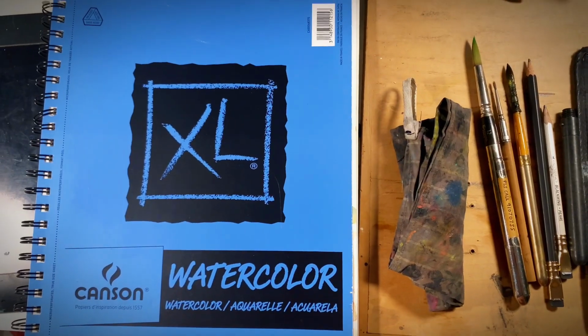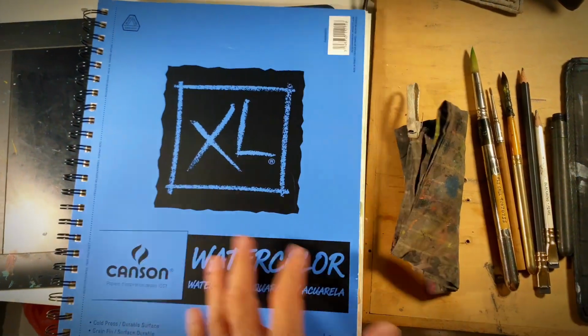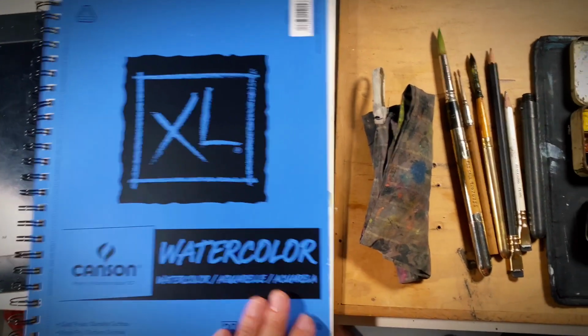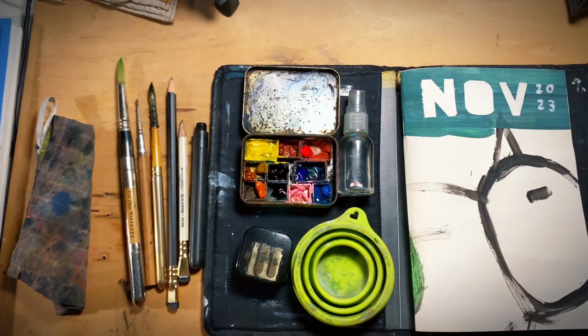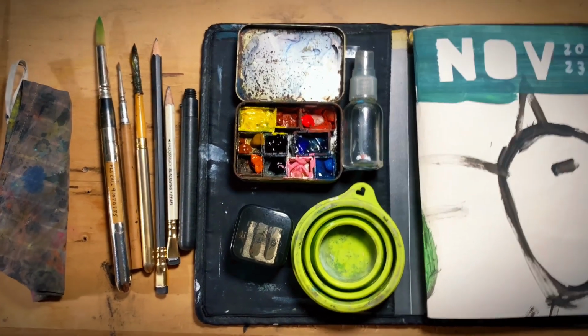I seldom draw big, so I thought that if I go to a resort, maybe I'm gonna try to practice drawing big for a change. Alright, I'm not gonna bring any pens, so let's see how it works.